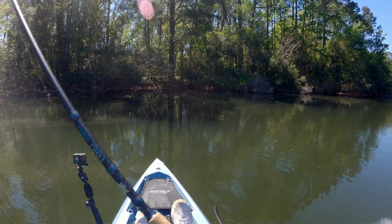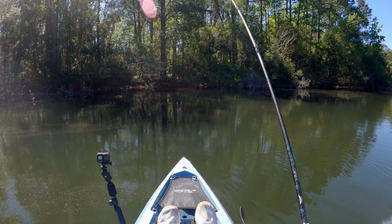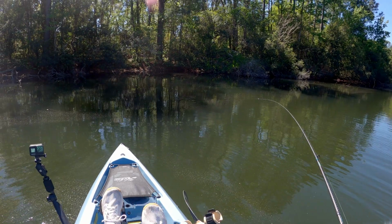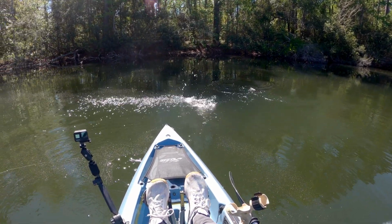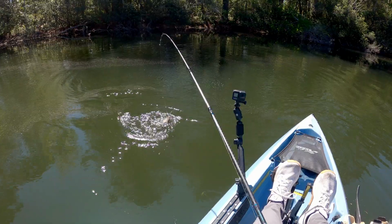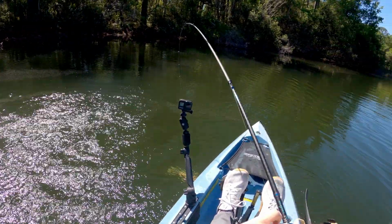There we go. Hooked up on one. Swim bait is down. Feels like a decent one too. Keep your head down, keep your head down. It's okay. It's maybe like 2-3 pounds. Ooh, don't jump, don't jump. Stay down, stay down, stay down. Oh, he's putting up a good fight. There he goes. All right. He's hooked good. Yeah, that's actually a really nice one.